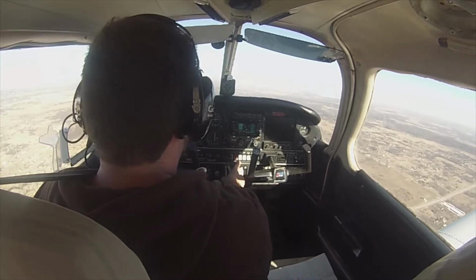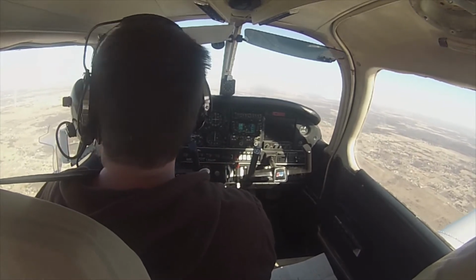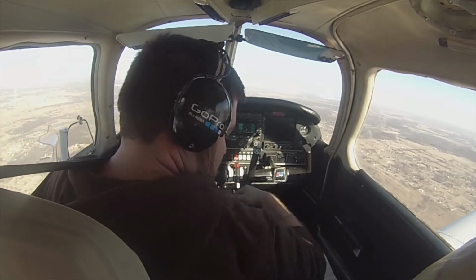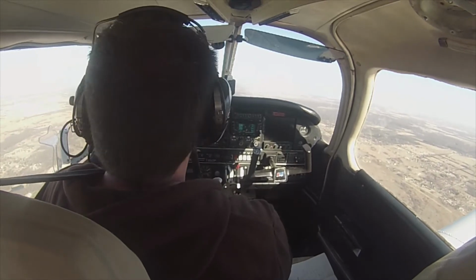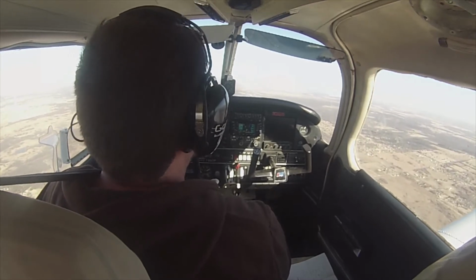Southwest 29, descending through 11-2 for 10,000, information Juliet, morning. 29, Tulsa approach, good morning, expect visual approach runway 8. Also got another tower there. Expect visual runway 8, Southwest 29. And I've got the Ulaga power station, which we use as our kind of a reference mark for our practice field.